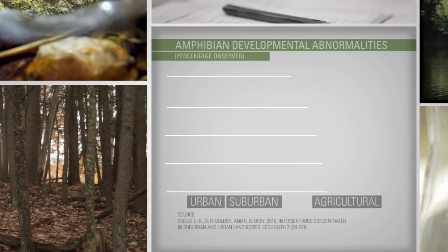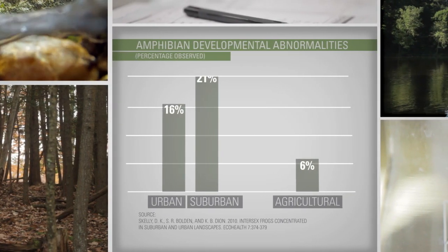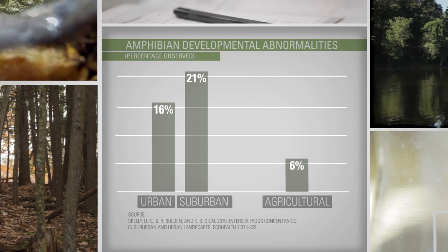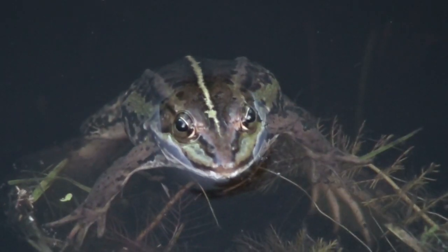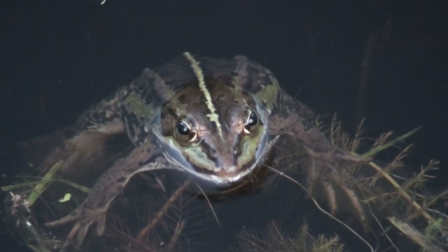In fact, frogs in urban or suburban areas show the greatest number of abnormalities, while frogs in agricultural areas show very few. Considerable efforts are underway to determine the causes of the decline in amphibian populations, but the most likely causes are habitat encroachment and disease. The good news is that there doesn't appear to be an incompatibility with modern productive farming and amphibian health and environmental health.